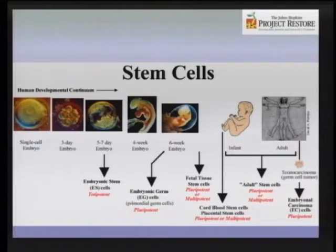It comes from the dish, from an in vitro fertilization, from a small cluster of cells that are totipotent, meaning that they can become any cell type in the body. Now, as we progress down further along human development into fetal life, there are fetal stem cells that can come from the fetus. There are also stem cells that can come from the cord blood taken at the time of the delivery of a baby.